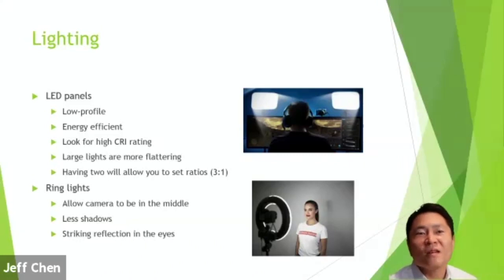Humans like to see that. And so if you have a high CRI rating, you have a better chance of reproducing the colors of your face better.